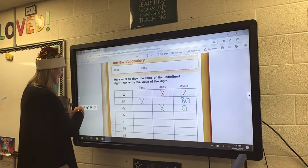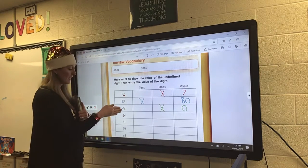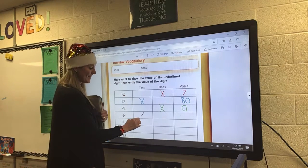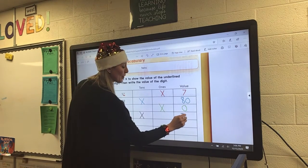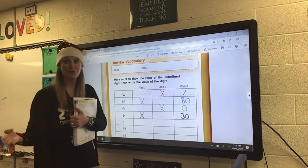The next one, the number is 32. The 3 is underlined. So here's our ones, that is our tens. So we're gonna X off the 10. So if I have 3 tens, 10, 20, 30, the value is 30. And you can hear it when I say 32.